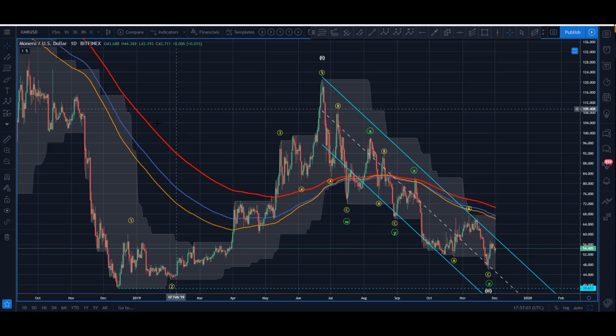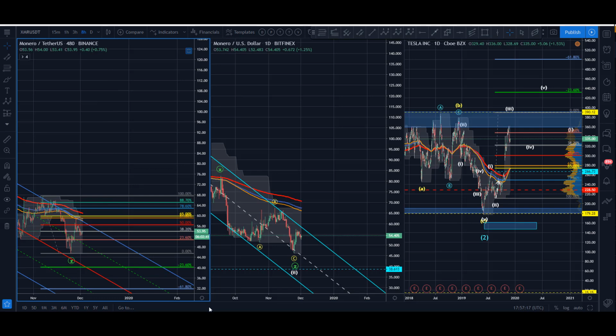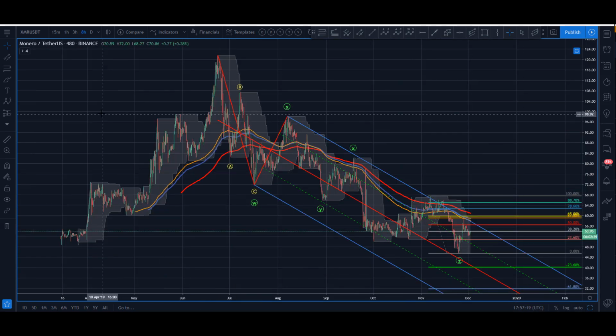It looks like it's a tie here, but first up, we're going to start on Monero. So I've got XMR to the dollar here. Now I'm on Bitfinex, although we're going to do our current analysis over on Binance because the volume's higher. But here, let me show you what we're dealing with. You guys probably recognize this as well.